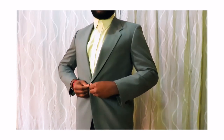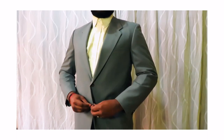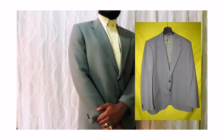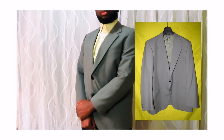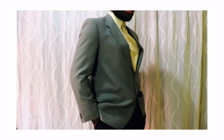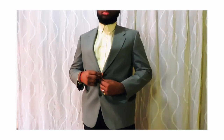I thrifted this suit recently at the flea market, I think it was last month, no, two months ago, yes. It has this greenish gray color that I can't name because it's strange, but I like it a lot and I'm using it for casual outfits, especially 80s and 90s fits.